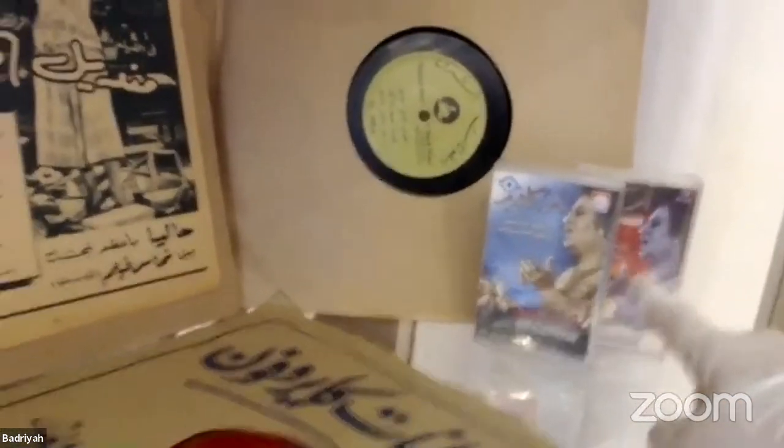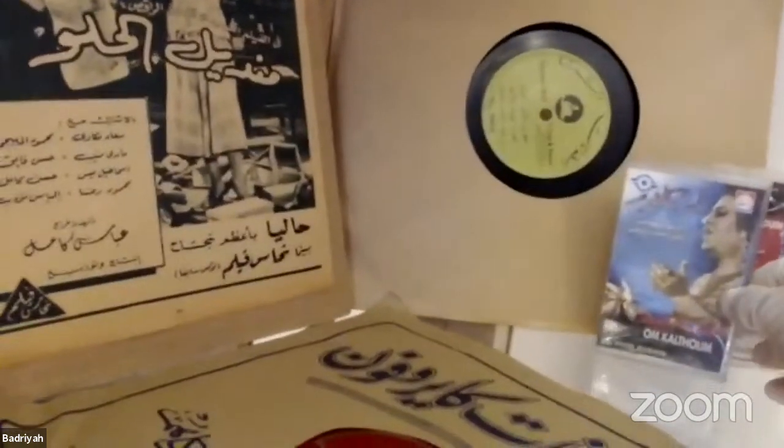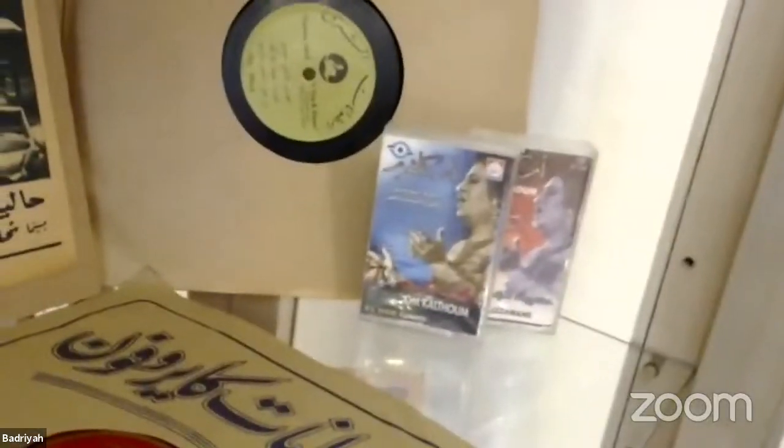Here, I have a beautiful donation of cassettes. I got these two cassettes from Ksenia from Slovenia. Thank you so much, Ksenia. It's a beautiful gift. I'm not going to unwrap them. I will keep them in the original wrapping, of course.